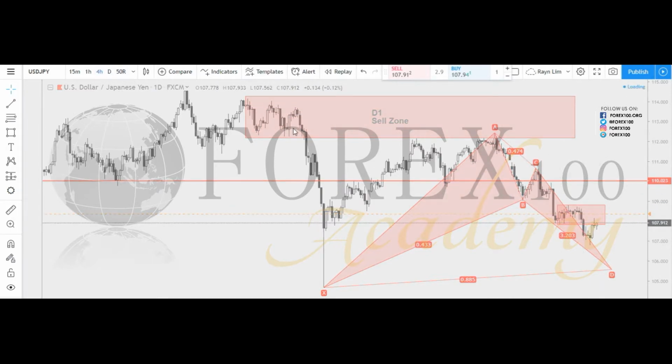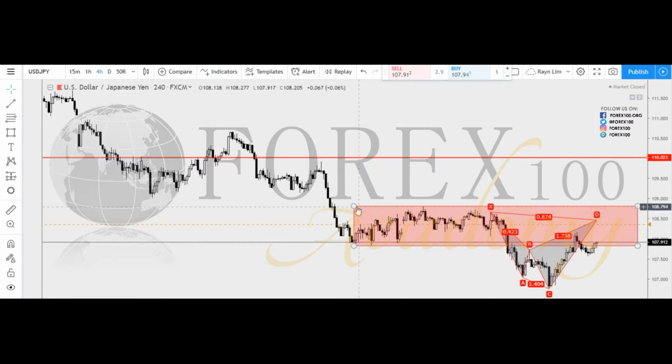So let us head down to the 4-hour chart. On the 4-hour chart, you can see that this is a sell zone and the harmonic pattern I was referring to, a bearish shark formation, looking to complete at 108.43. So waiting for a shorting opportunity at that price.